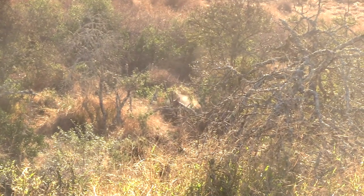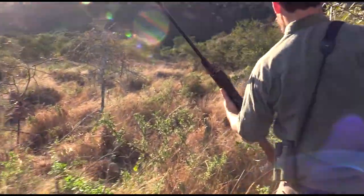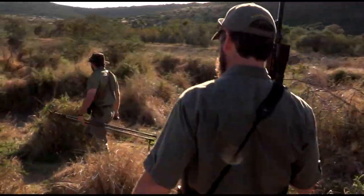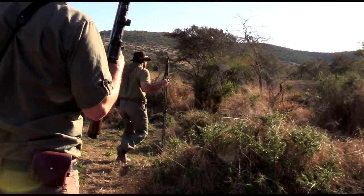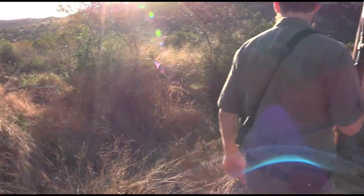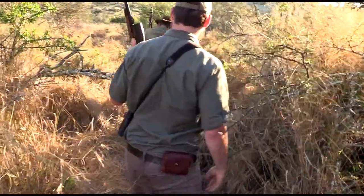Yes, like this bushbuck made us work. Looks like a nice one. It is a very nice one. Let's go have a look. Nice, very, very nice.